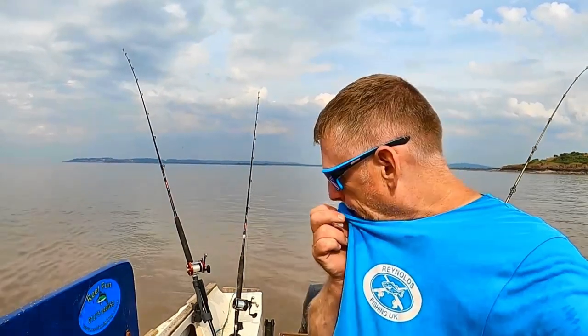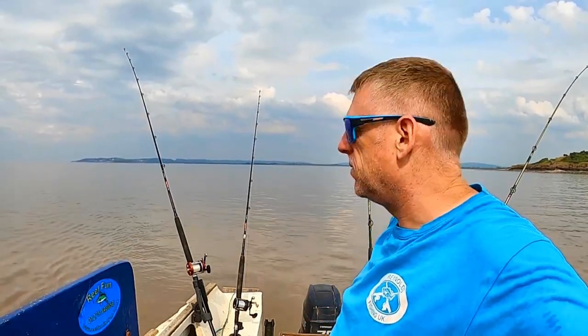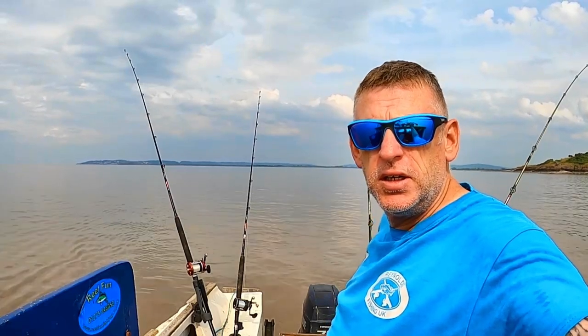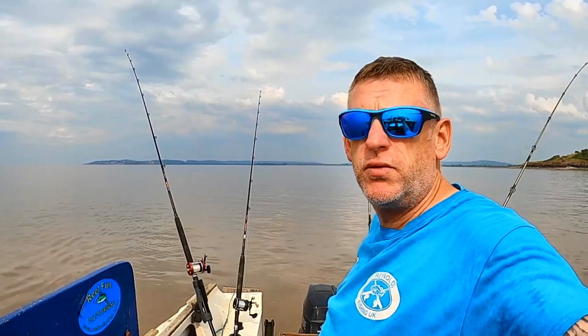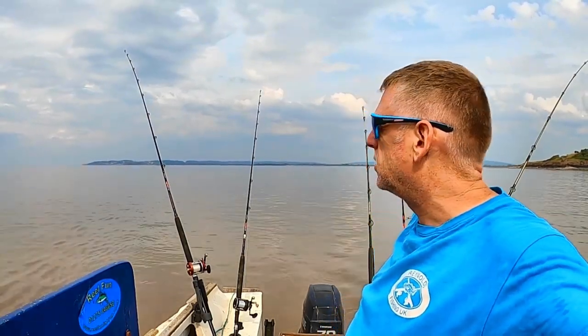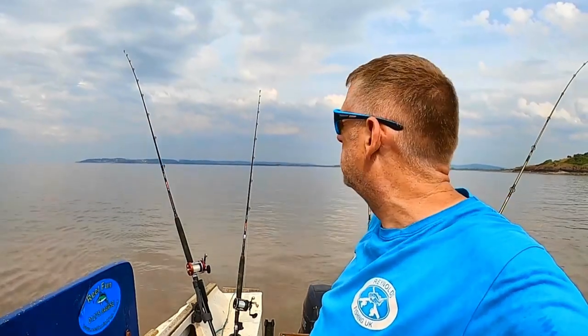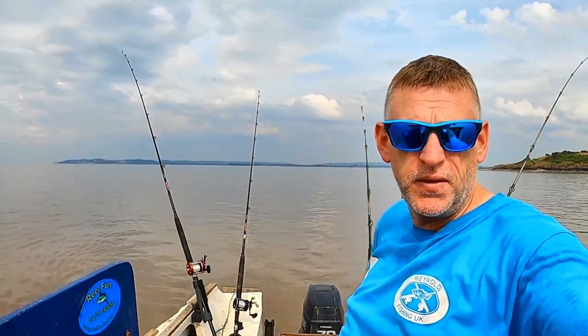Just spoke to some people in the car park. They've been fishing over here, I think two or three hours before low, 2 hours after, and not had a bite, so it's not looking promising for us out here. But fingers crossed.